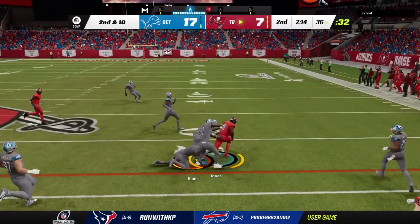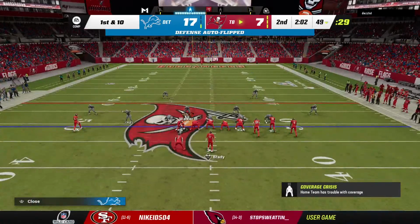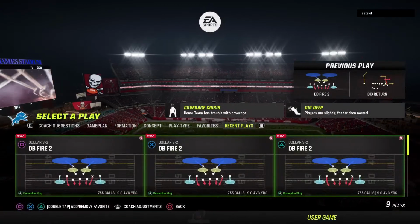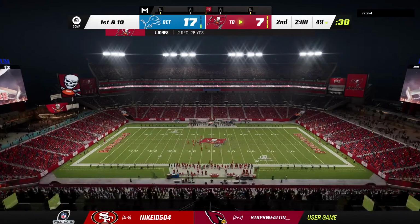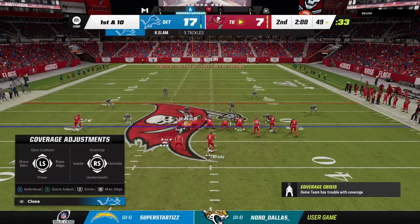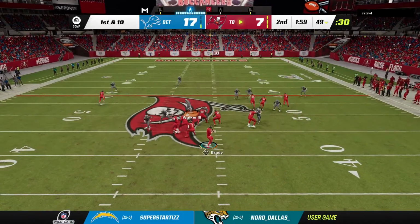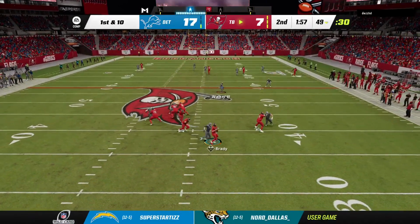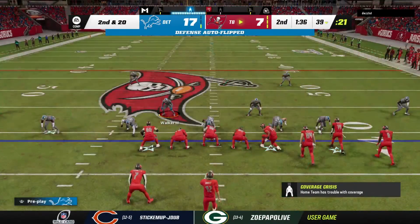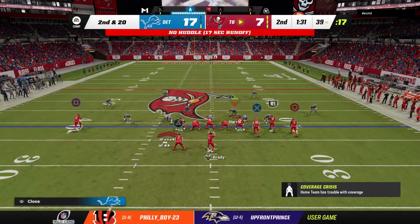Brady's throw here into the hands of Jones. And getting this just shy of midfield, they'll spot it at the 49. His second catch of this wild card game, and it goes for a first down. 2 minutes to play here in this first half of the NFL playoffs. Brady now on first down. And under the Lions' pressure, he's brought down. And the job becomes twice as difficult now after the sack. It's 2nd and 20.